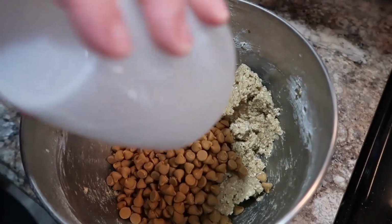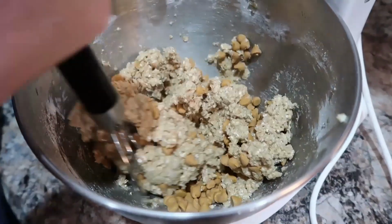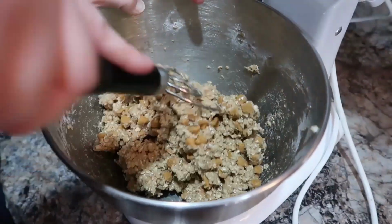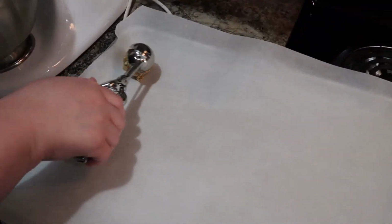I also added some butterscotch chips. Now the recipe said 1.5 cups. I may have taken it down a little bit from that. I felt like there were a little too many chocolate chips or butterscotch chips, so you definitely might want to keep an eye on that.